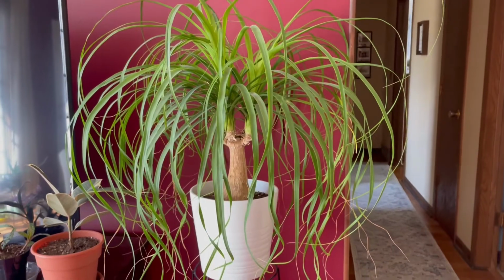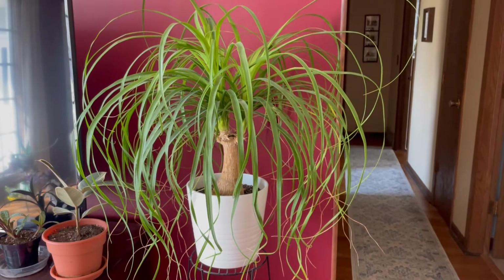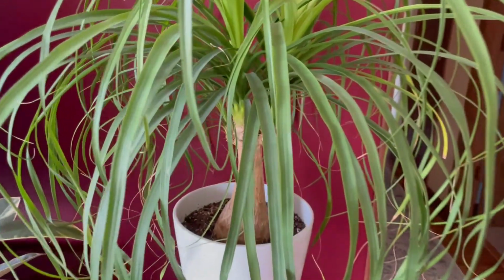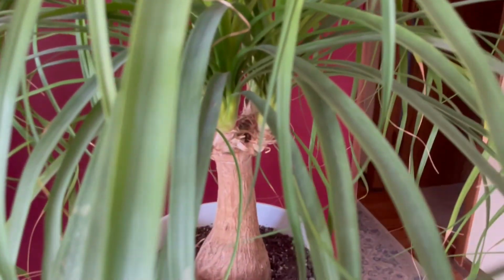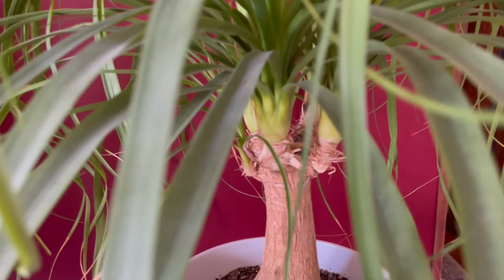Probably one of my favorite plants is this Ponytail Palm. It's actually not a palm tree, it is a succulent. I got it at a big box store, and it was a really tiny fellow, but it has really grown. It doesn't need much care. Every so often I go all the way inside here and I pluck the brown leaves off.